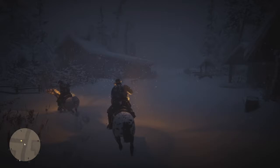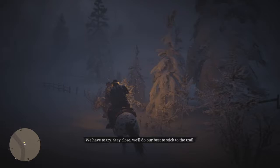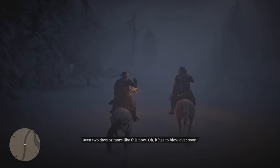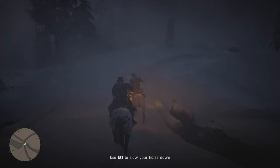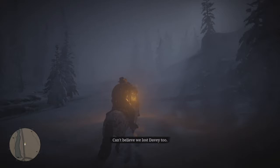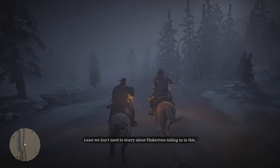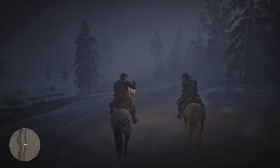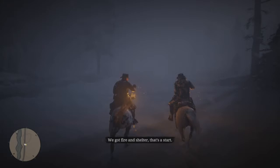Come on, let's go. Ain't sure what we're gonna find out here, Dutch. We have to try. Stay close. We'll do our best to stick to the trail. This goddamn weather. Been 2 days or more like this now. Oh, it has to blow over soon. Careful over this bridge here. Lost Davy too. He's the last one, Arthur. No more. We need to get those people warm and fed. At least we don't need to worry about Pinkertons tailing us in this. A couple more days, we'll be on the other side. You need to help me pick the others back up. You're the only one I can rely on to stay strong right now. We got fire and shelter. That's a start. Wait, is that someone coming towards us?